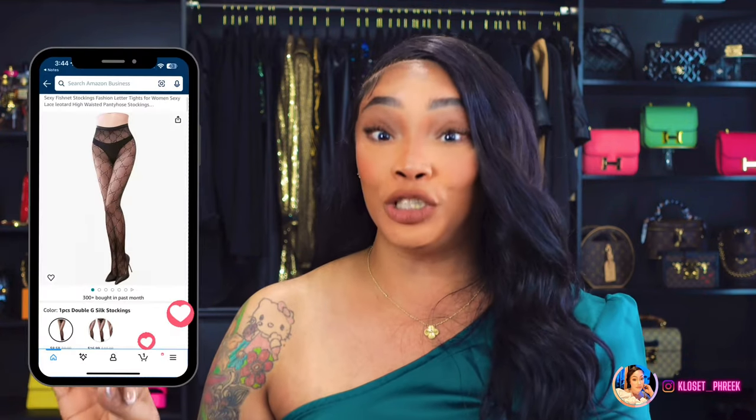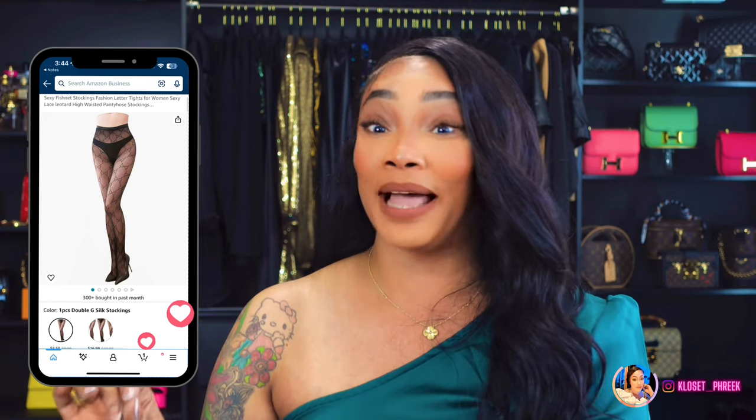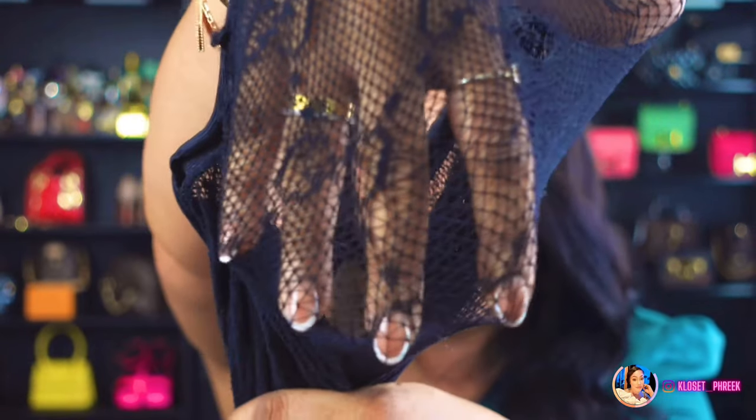We are on number 10, and number 10 is inspired by the Gucci tights. These tights will run you about $340 on Gucci. And Amazon has this version, which I was so shocked when I discovered these tights. I'm like, oh my God. I do own a pair of Gucci tights. I actually own two pair of tights, and here are the ones that I own. They are the GG print or something.